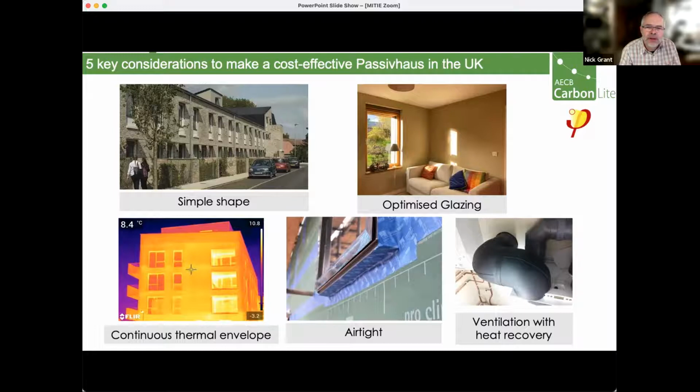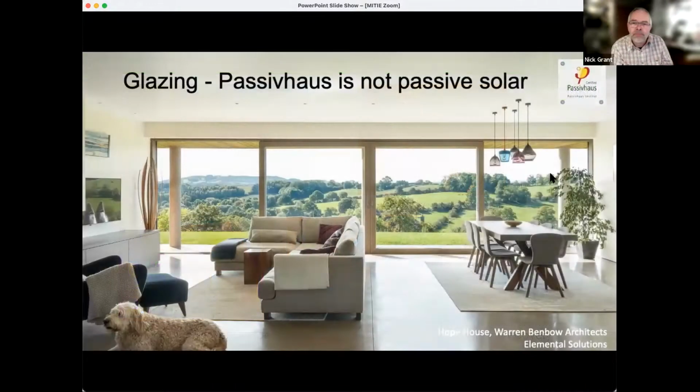And we're finding this now, obviously with guidance to have windows open for COVID. You're finding now as it's getting colder and more miserable, you go into places where the windows really aren't open and they should be, and there's no background ventilation. So with a passive house, yes, you can open the windows, but you can also close them and that's not a problem. So glazing, this is another Herefordshire building, a very nice house.